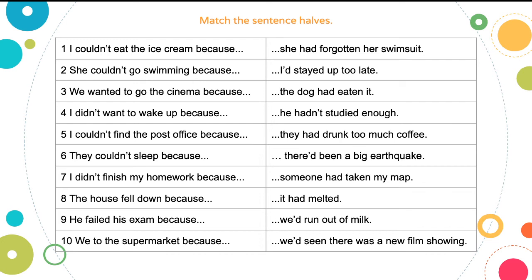We wanted to go to the cinema. I'm sorry, no, that's Hugo. Anna, they couldn't sleep because they had drunk too much coffee. Yeah, that's good. That's right. They couldn't sleep because they had drunk too much coffee.